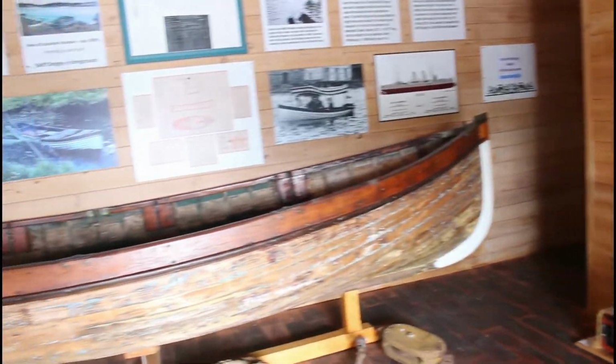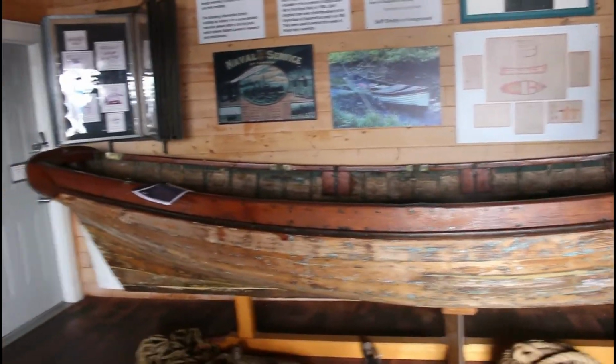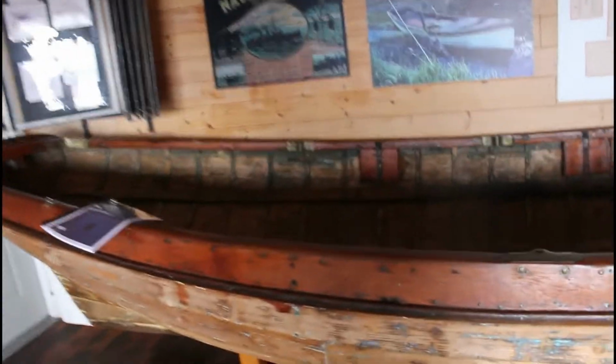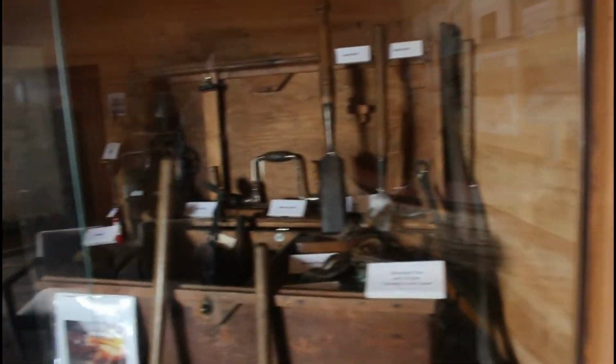So this is a small building they have on the dock. They have a museum on the dock as well as a larger building in town with some quite large stuff. Railroad cars and large machinery and so on in the big museum. Down here on the dock, it's mostly maritime.